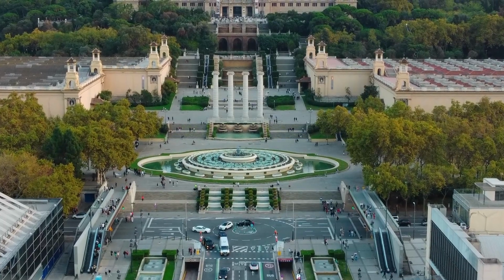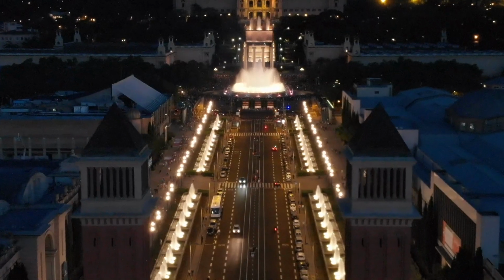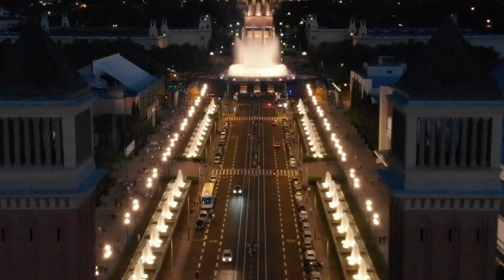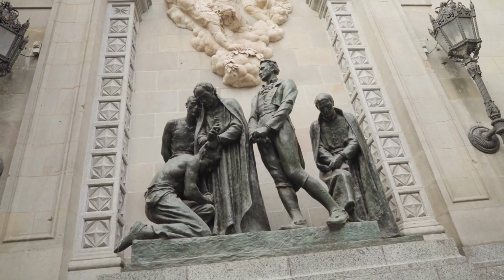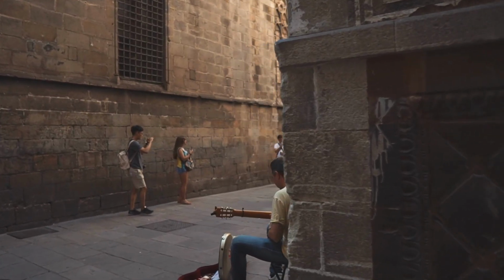We've reached the end of our Barcelona expedition. These attractions showcase, in my opinion, the very best of Barcelona's unique blend of history, art and architecture, leaving us with memories to cherish and stories to tell. But the adventure doesn't stop here.